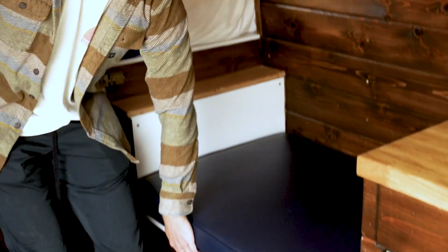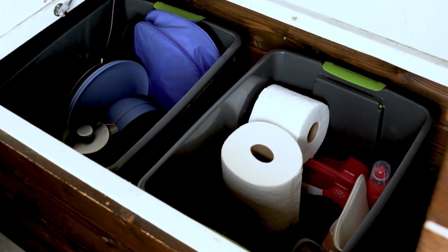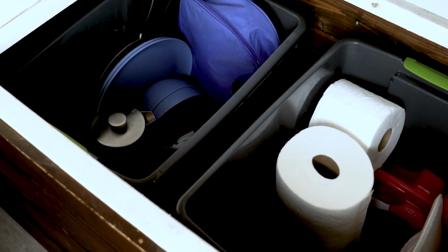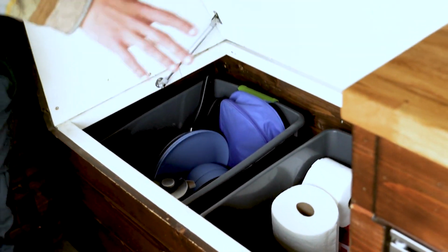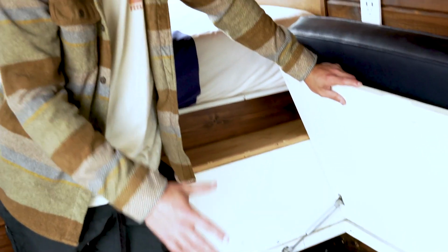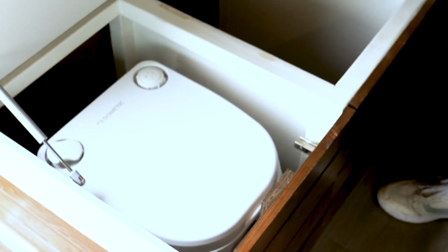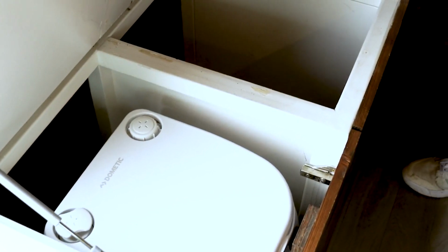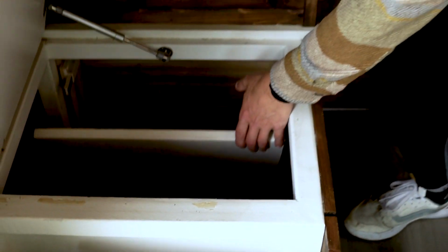Then below here, we have everything that you could potentially think of that you might need for a camping trip. Think of the left one, all of your cookware, so your pots and pans, bowls, plates, silverware. And on the right one will be any cleaning supplies, garbage bags, first aid kit that you potentially might need. Underneath this one, we have an optional add-on Dometic portable toilet, additional storage, and we also have an awesome hideaway cubby in case you want to store any of your valuables here.